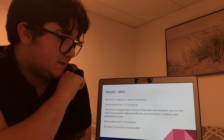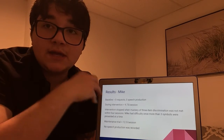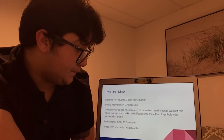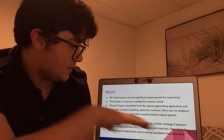Mike, 0 requests at baseline, and then 9.75 per session. And then Mike actually had the same issue with discriminating between the stimuli. Maintenance showed a 12.3 requesting behavior per session.